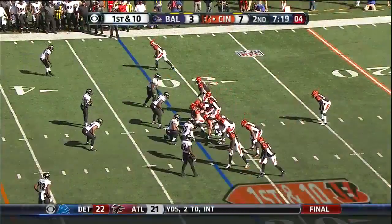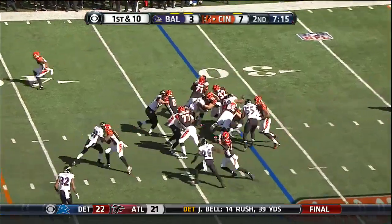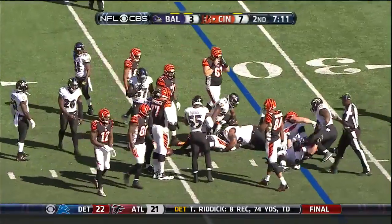Hill in the backfield. On 1st down, Hill gets the handoff. And not much to be had there, just a couple close to the 35-yard line.